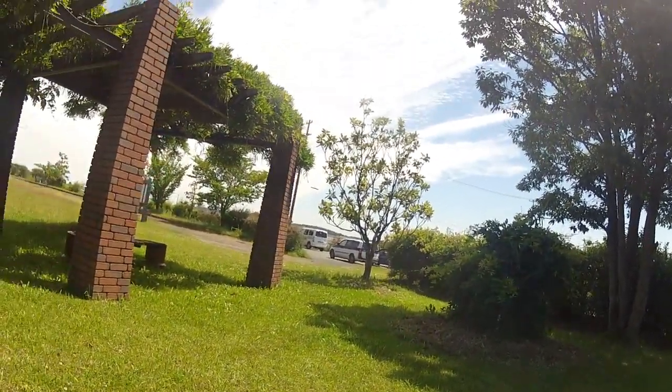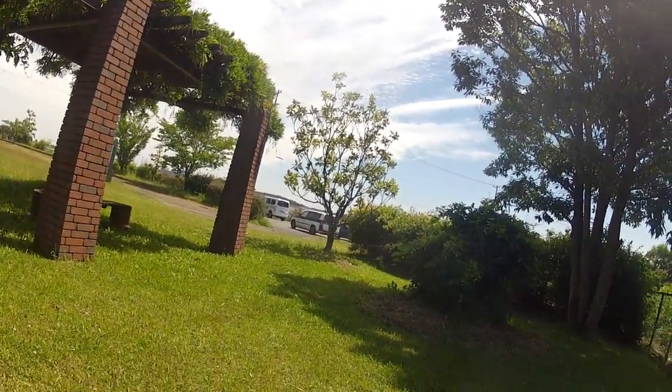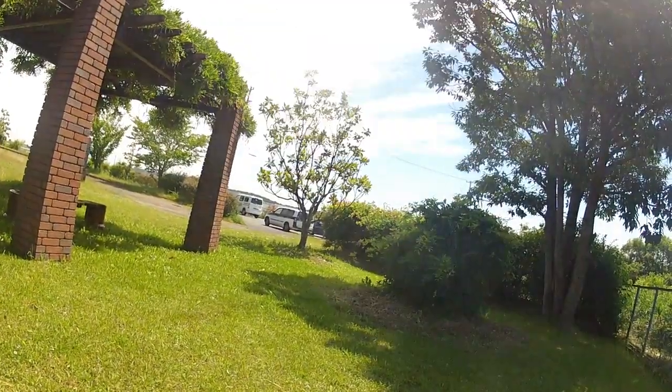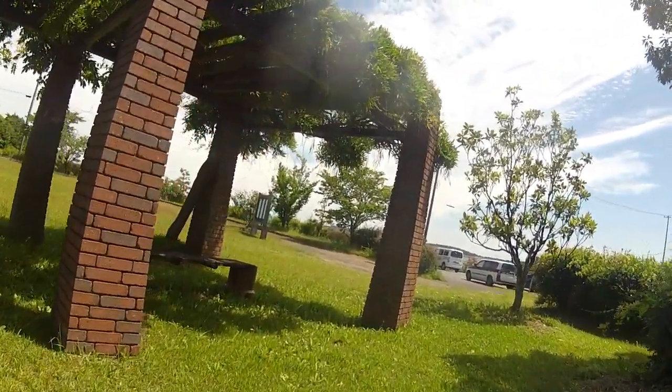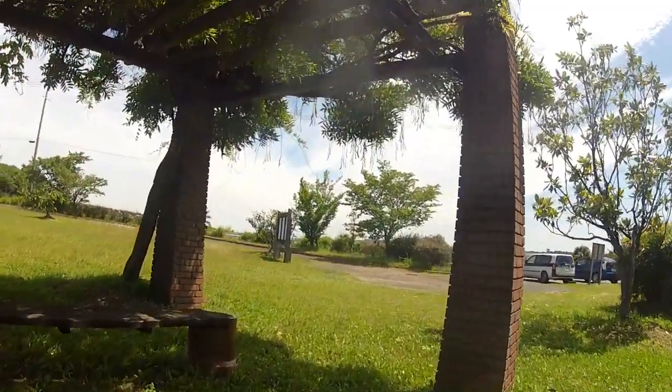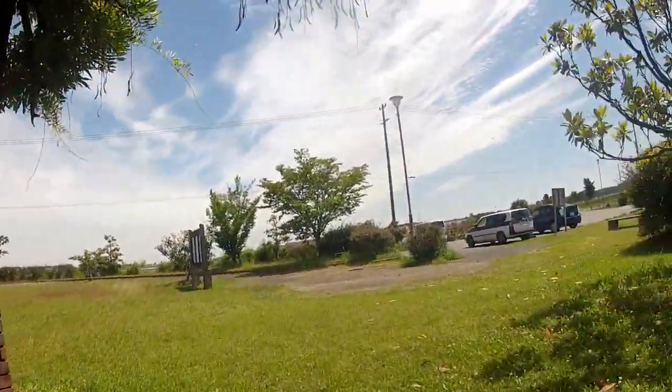So you see a black and white car over there, guys. Are you still with me? Hello. See the black and white car over there? It's the ALSOC security guy. We sneak up on him and go boo. Boo!